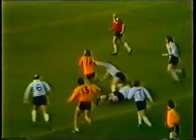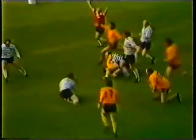Castleford. They're losing at the moment 2 points to nil. They've got possession. Jim Heddleston in the second row, using Big Mal, really trying to get the pass in, but not successfully.